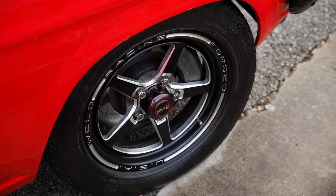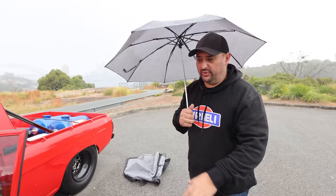How does this stop? Oh, it's awesome. I think it's R34 brakes on the front, and we've got some Wilwood brakes on the back.